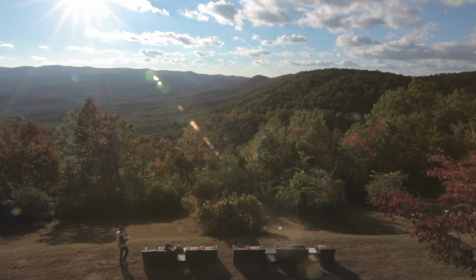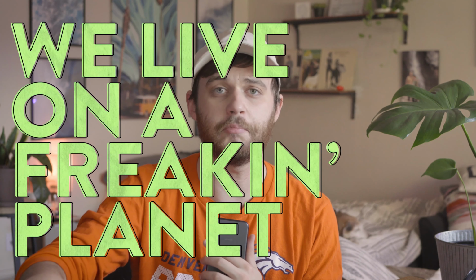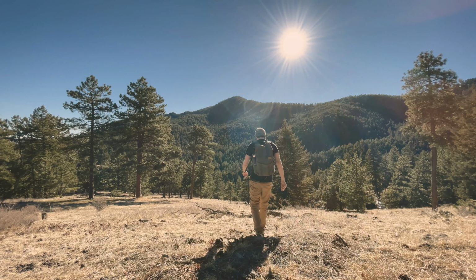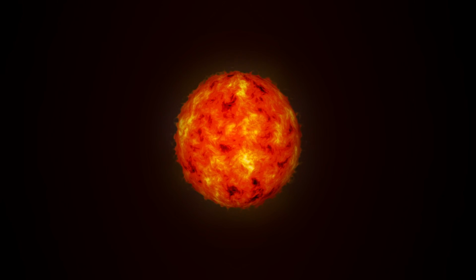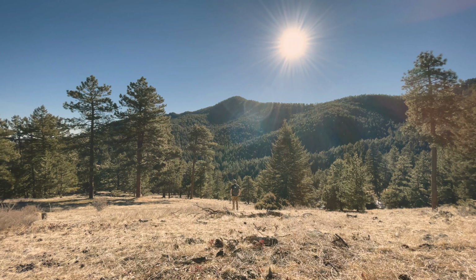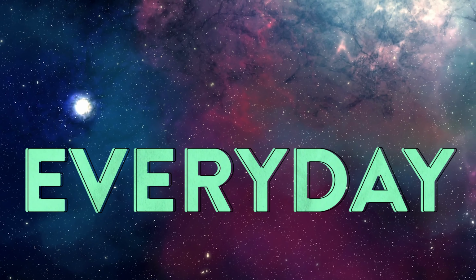And having the sun in frame has kind of heightened my awareness of the fact that we live on a freaking planet, you know? It's putting the whole world in frame. Yeah, this is Denver, but also that is a gigantic ball of hot plasma that is almost a million miles wide. It's right there. And here's you. Like, you're really out there living on top of a planet being warmed by a star in outer space every day. And that's wild, man. Good for you, for real.